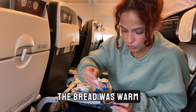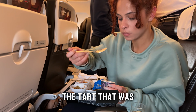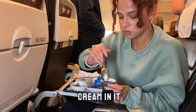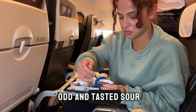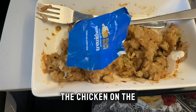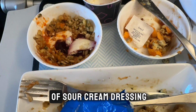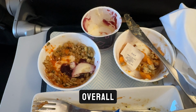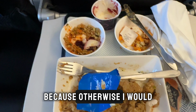The bread was warm and soft, and the cheese was enjoyable. The tart that was served had a good cream in it, but I had to scrape off the jelly on top as the texture was odd and tasted sour. The chicken on the salad was good, but the dressing was not a Caesar dressing. It was some sort of sour cream dressing. Overall, I'm really glad that we ate at Nando's before we boarded the flight because otherwise I would have been starving.